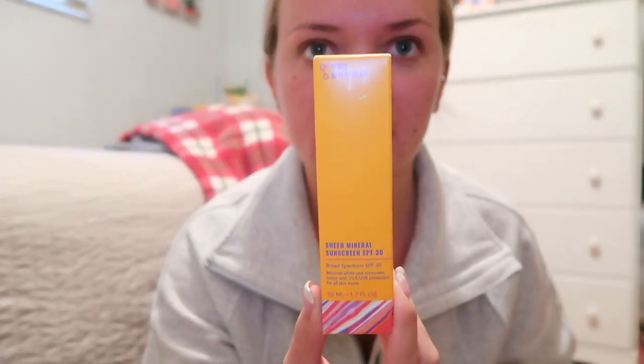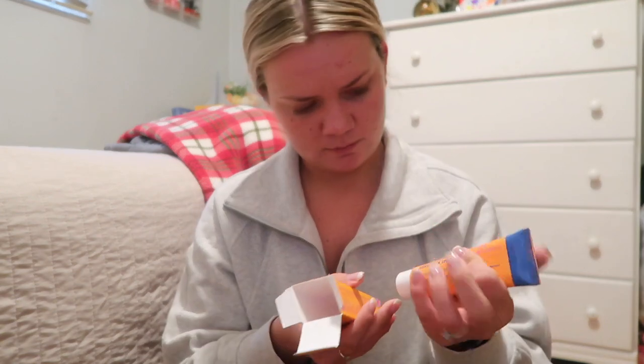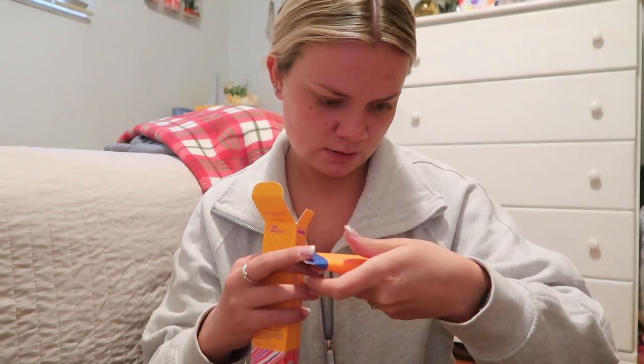And I have two PR packages from Good Molecules that look exactly the same. So I feel like they accidentally sent me the same package twice. Sunscreen for every skin tone. So this is their sheer mineral sunscreen. It's an SPF 30. So this is a little sunscreen. How much is in it? Is this travel size? Yeah, it is 1.7.